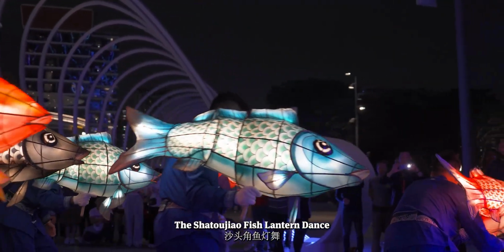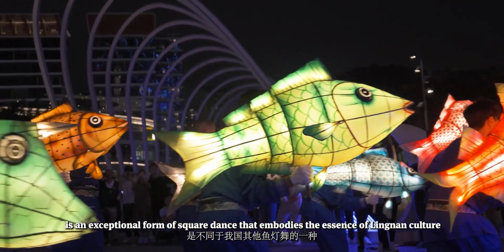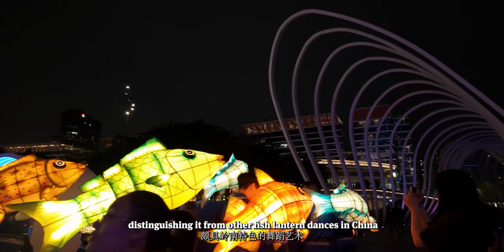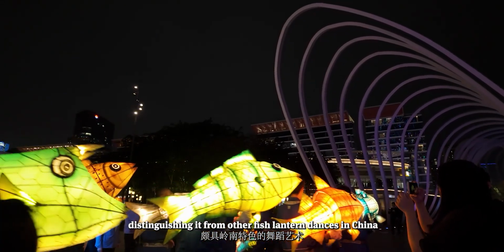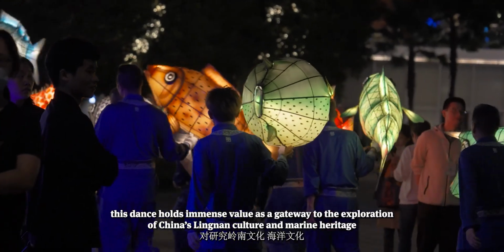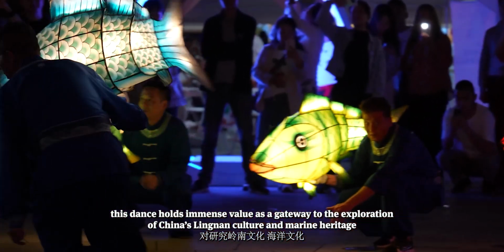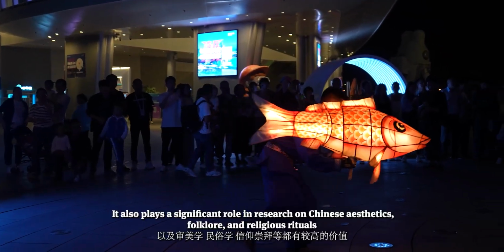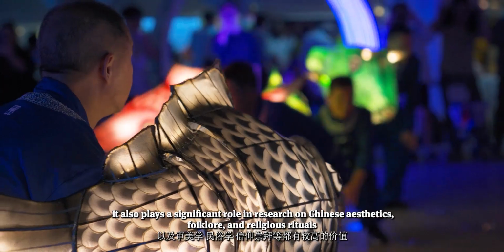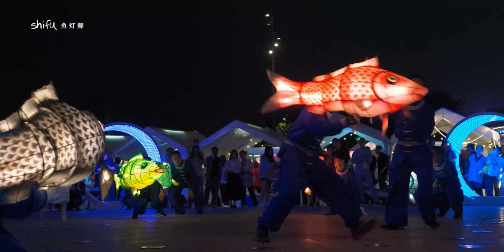The Shitujio fish lantern dance is an exceptional form of square dance that embodies the essence of Lingnan culture, distinguishing it from other fish lantern dances in China. Rooted in ancient traditions, this dance holds immense value as a gateway to the exploration of China's Lingnan culture and marine heritage. It also plays a significant role in research on Chinese aesthetics, folklore, and religious rituals.